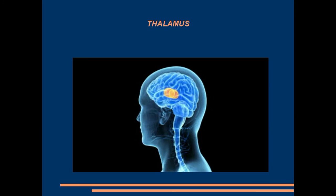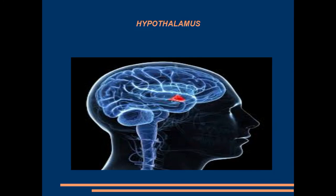other. Thalamus. Located above the brainstem, the thalamus processes and transmits movement and sensory information. It is essentially a relay station, taking in sensory information and then passing it on to the cerebral cortex. The cerebral cortex also sends information to the thalamus, which then sends this information to other systems. And hypothalamus.